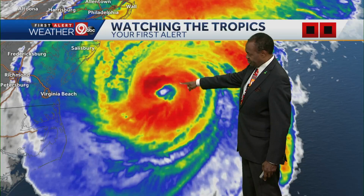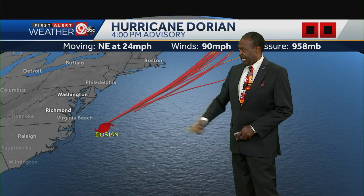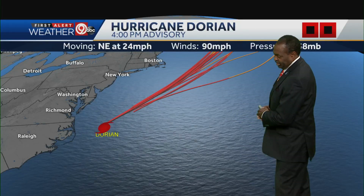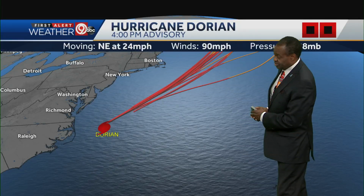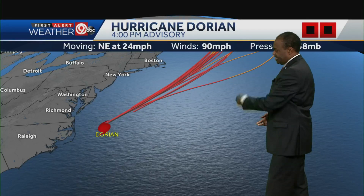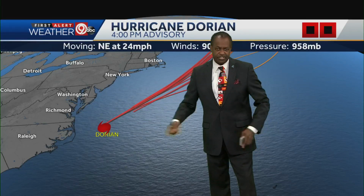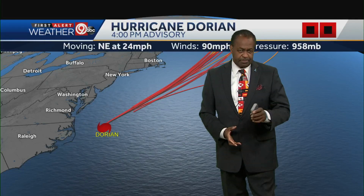Here's the latest imagery. As you see, it's picking up speed also, and with 90-mile-an-hour winds, is now a Category 1. Moving northeast at 24 miles an hour, this thing is going to parallel the coast and hopefully not be heard from anymore. So the damage from North Carolina south is all we're going to have to deal with. Forecast for us coming up in just a few minutes.